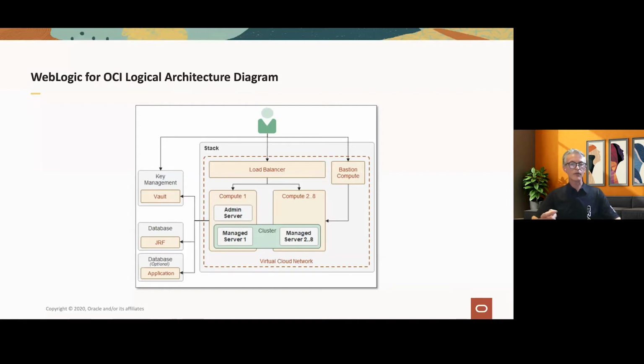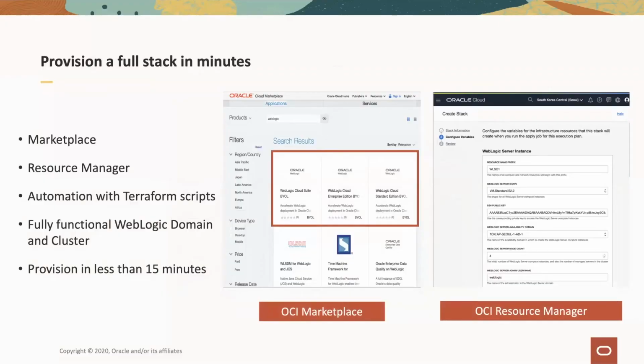Here you can see a vault for key management system that is required, and a couple of databases. Those are optional. So let's take a little deeper look at how the provisioning works. The solution is based on the OCI marketplace. This is a click-to-deploy solution catalog. And the Oracle Resource Manager is a fully managed service for the Terraform engine.